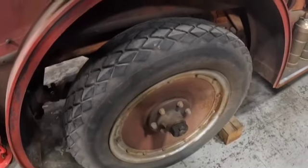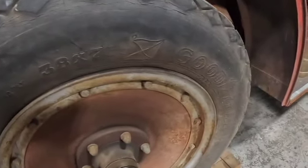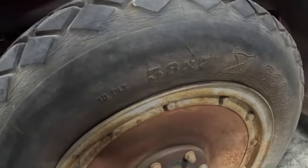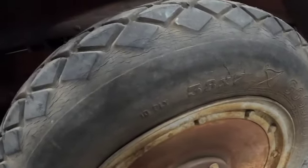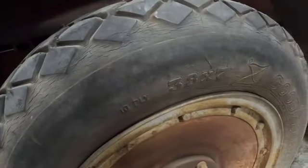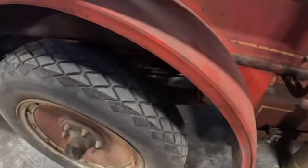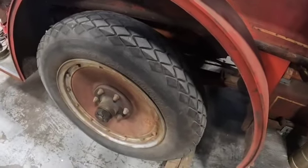These tires are totally shot. All full of cracks. This is 38 by 7. This could be an original tire, maybe from the 30s. Diamond tread, Goodyear. Very common tire back then for big trucks.